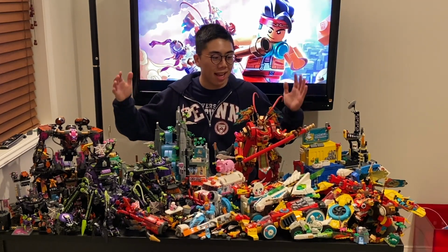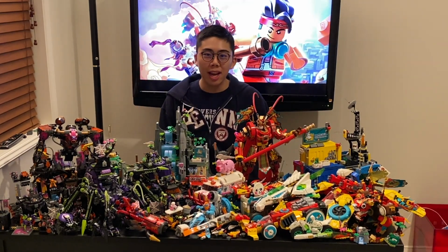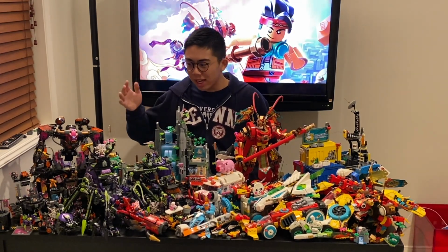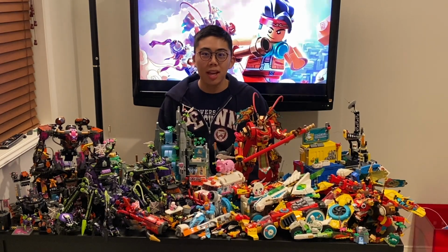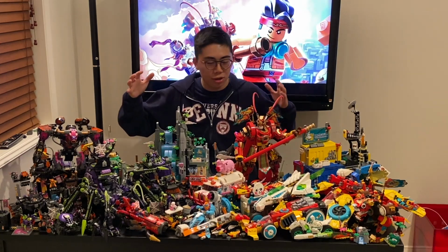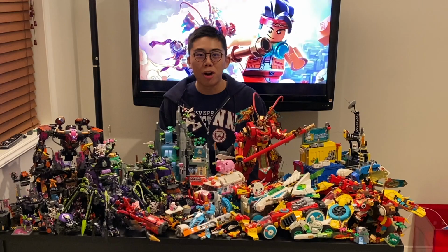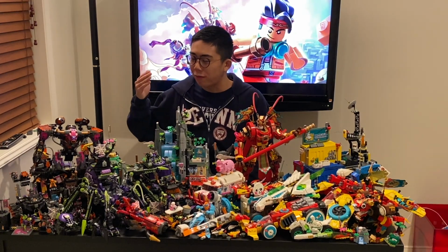And boy, there is a lot here. You see, Monkie Kid kind of has this reputation of being a little bit overpriced and expensive. And while I can definitely see that for a few of the sets, it's hard to deny that a lot of the money that you're paying for these sets is going into making these gargantuan models, which I barely managed to cram all into one table, and Monkie Kid is far from over.